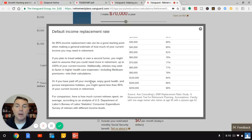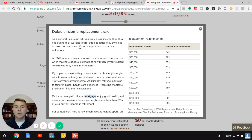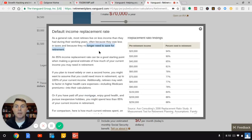Or if you have paid off your mortgage, enjoy good health, and pursue inexpensive hobbies, you might spend less than 85%. Exactly. So the big three: mortgage, taxes being reduced right there, and no longer needing to save for retirement. Mortgage, taxes, and not saving for retirement. Those are the three big things.